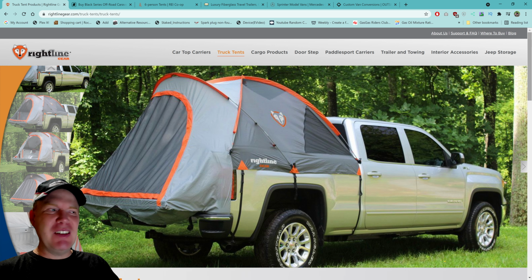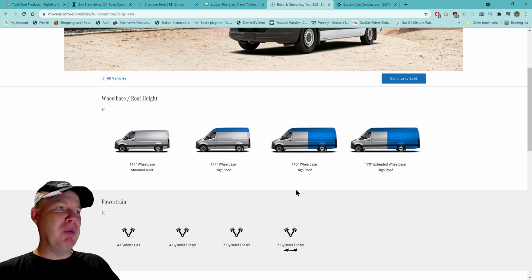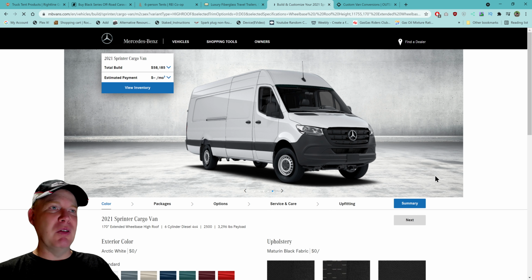But I figure let's talk about this because I think it's interesting. I was thinking about how many people have Sprinter vans nowadays. They have these Sprinter vans, usually converted, but not everyone. A lot of people just buy, let's say the cargo van here, and it starts at 36,000. Maybe they do the high extended with the high roof. I know a lot of people did the diesel, and you can have the 4x4. So we'll say continue. You're already, just for your basic van, up to 58,000.